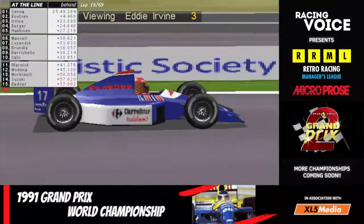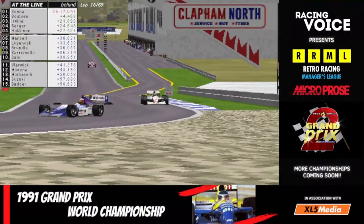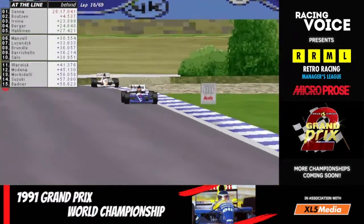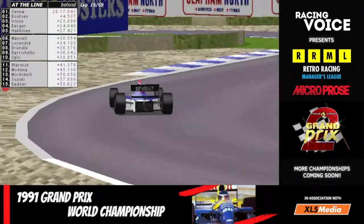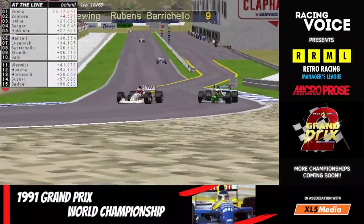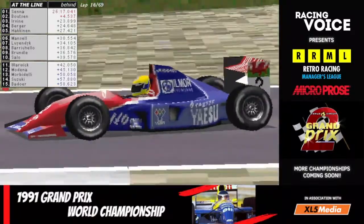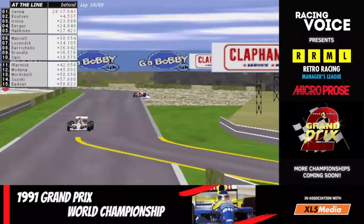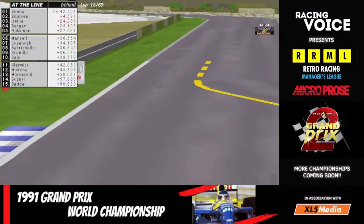There's Irvine in the Ligier, trying to get away from Gerhard Berger. Mika Hakkinen, reigning world champion of course in that Brabham, as a novice driver in 1990, the first ever rookie world champion. But Mika Hakkinen struggling in the Brabham. All sorts of conversations regarding his services for next year, as up the inside goes Barrichello. Another big move, this time on Martin Brundle in the Benetton. So good racing from Rubens Barrichello. He is absolutely picking them off one by one. And that's before these drivers make their pit stop.